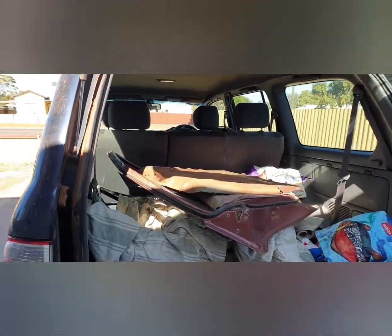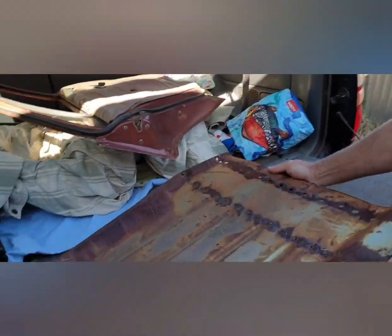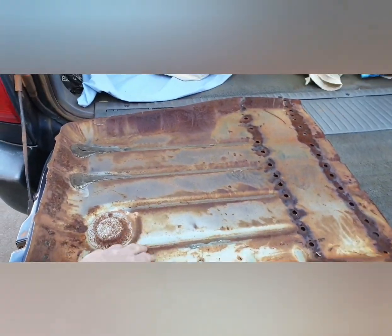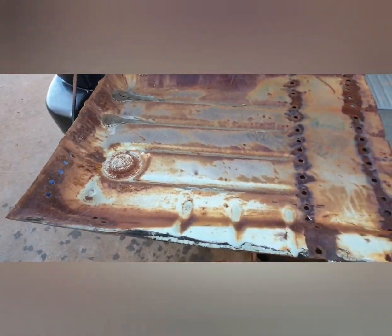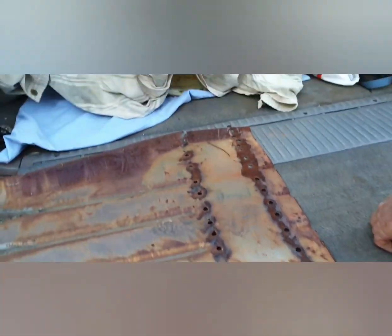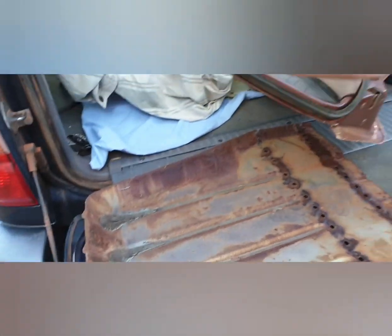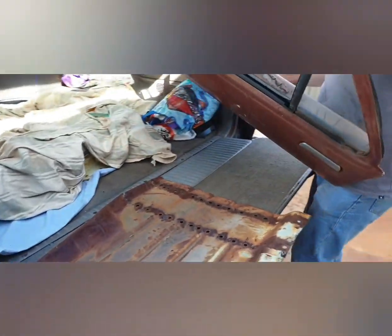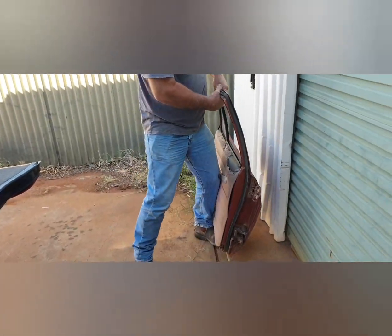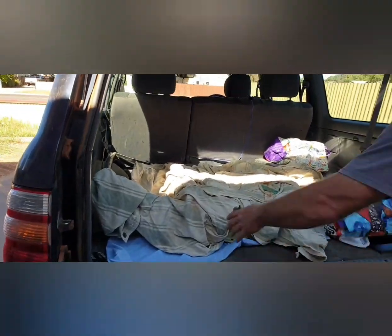Oh, look at that, guys and girls. Look at that. Oh, mate. Better than reproduction. Absolutely. I reckon the nice ones aren't as clean as this. That is freaking perfect. Yeah, all the mechanicals in it. Of course, it's got rust, but a 1970-something door, what doesn't have rust in it? That's right. Man, I was made in the 70s and I've got rust in myself.